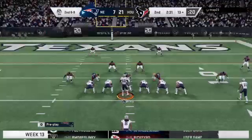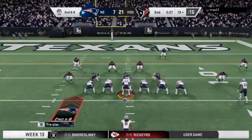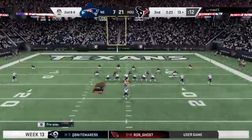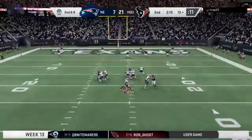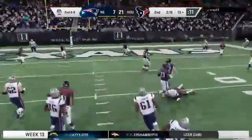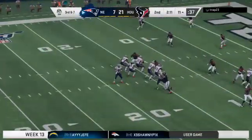The last run good for 2. Here's 2nd and 8. Now Brady, stepping up, he'll try and run. It's just a gain of a couple there on the scramble, and now it's third down.